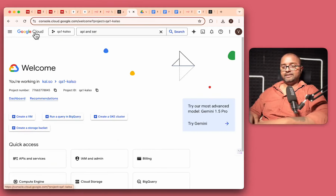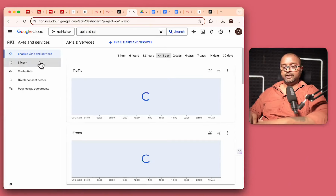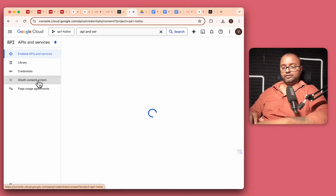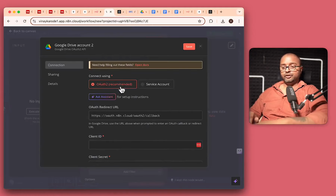And then the second step is to come to the same place, API and services. You'll want to create an OAuth consent screen. Because if you see here, there are 2 ways of authenticating with Google Drive. The first one is OAuth 2, and the next one is service account. You can use either one of them, but creating a service account is going to be a bit more risky, in my opinion, if you haven't done this in the past, because it opens up access to anyone who has access to this service account. So it's much more recommended to use OAuth, which is what I'm showing you right now.